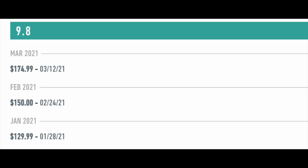And I do have that book as well in a CGC 9.6, not a 9.8. And then here is the sketch version of that book, and this is a Michael Turner cover. Recent 9.8 copies of the first print sold on March 12th for $175, on February 24th for $150, and on January 28th for $130. When I follow this book from time to time on eBay, I usually see it go for about $150. So now's a really good time to buy into this book.